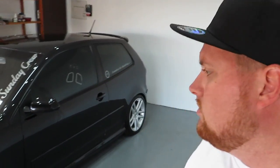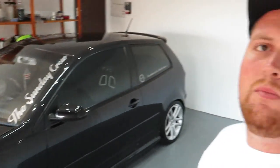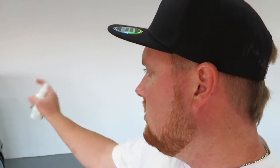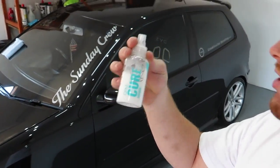Welcome back, guys. The Polo is almost ready. As you can see, it's looking a lot better than yesterday. I still need to clean the boot and then put Geon Cure on it, and then it's going to be sharp. I got the trailer this morning, so after I put protection on this, I can quickly wash and clean the Tiguan inside, and then that's going to be it. Then I'll catch you guys at the show.